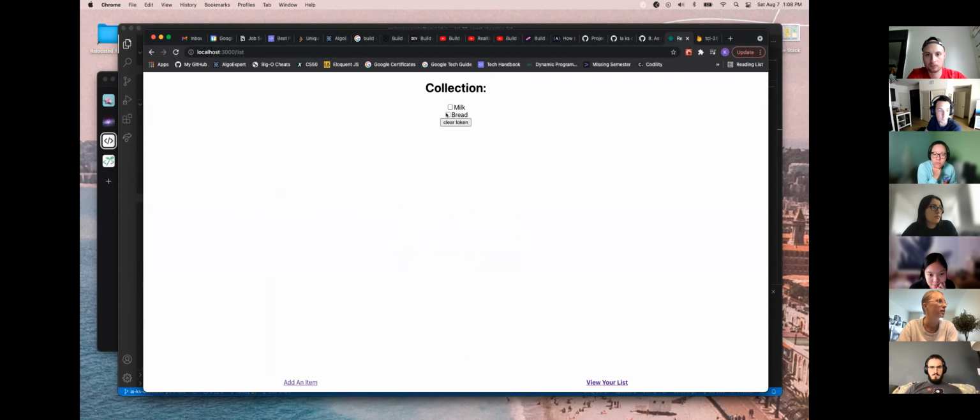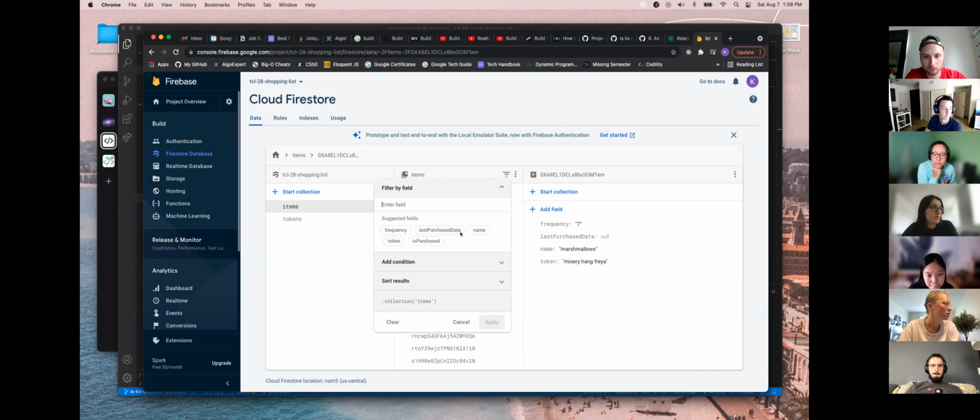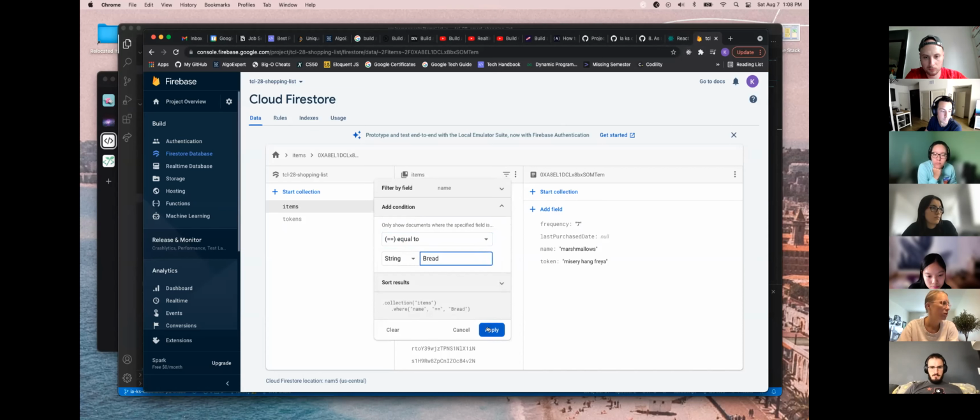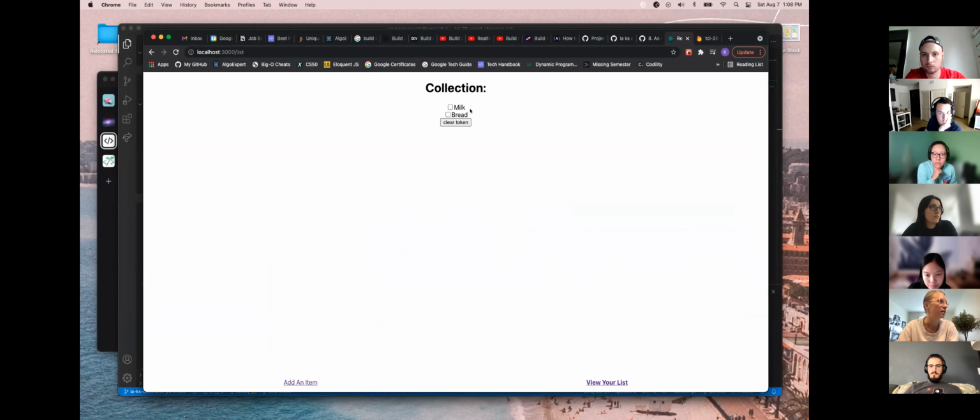So I can mark bread as purchased. And then if I filter name equals bread, you see that isPurchased is marked as true, and we have our last purchase date. And then if I change this manually to something really old, then isPurchased changes to false and the check clears. I think that's the coolest part, that it does that by itself.